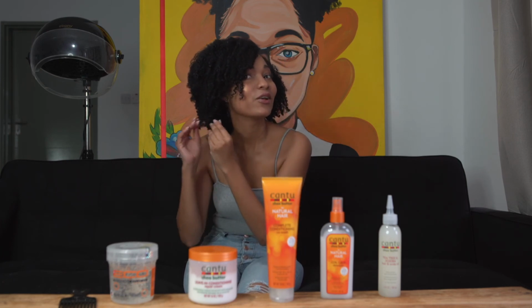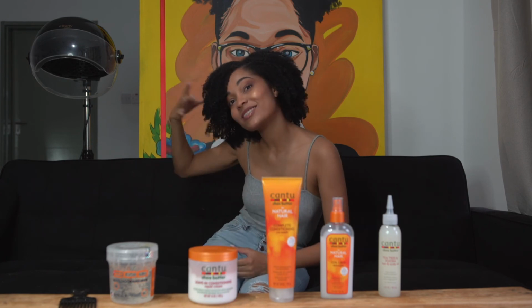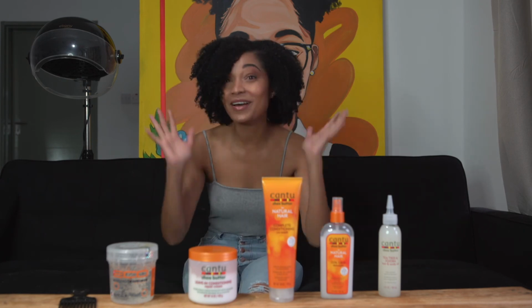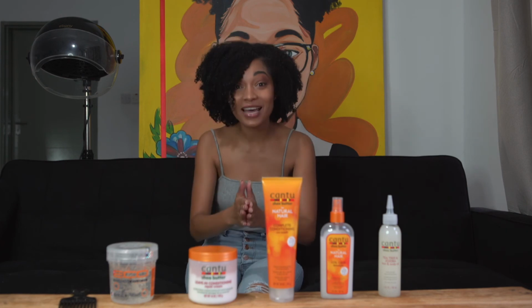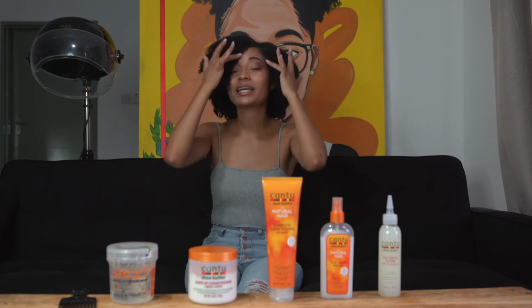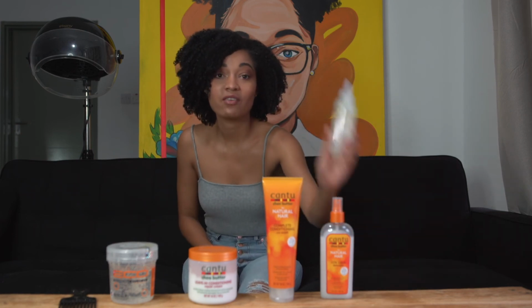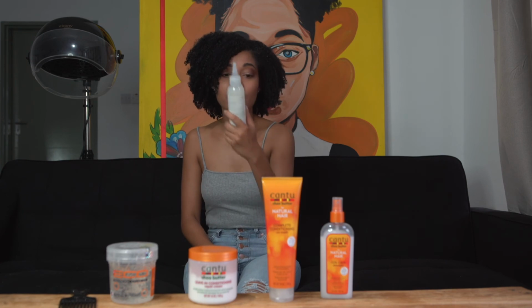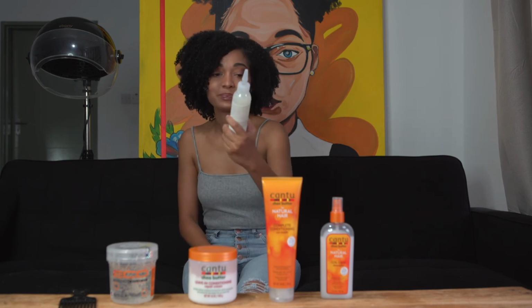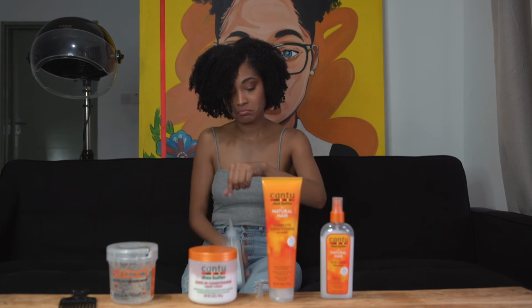Actually, look at my curl definition. How bomb is this? Okay, so as you can tell, I have a lot of shrinkage, but that is a good sign. That means my hair is healthy and that it is bouncing back and coiling up. But in a minute, I'm going to fluff it out with the very last product, which is the Tea Tree and Jojoba. Let's see how much comes out. Ooh, okay, so that's how it is.